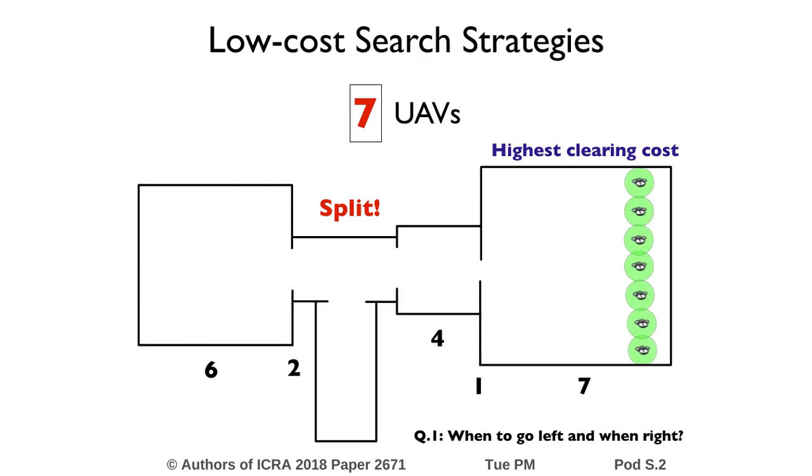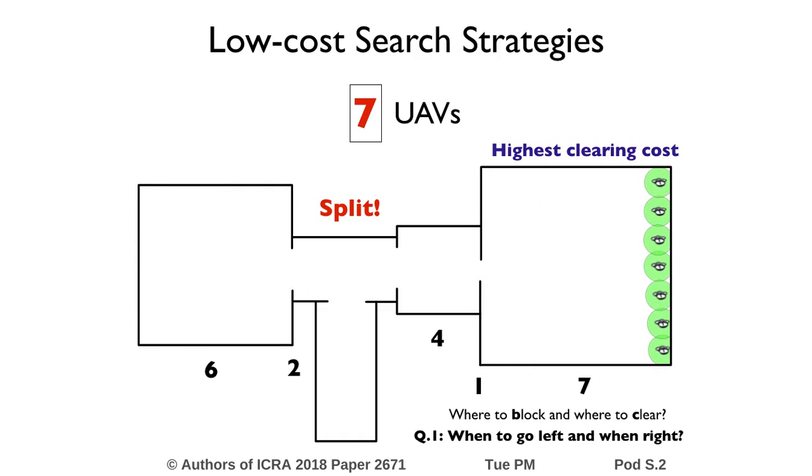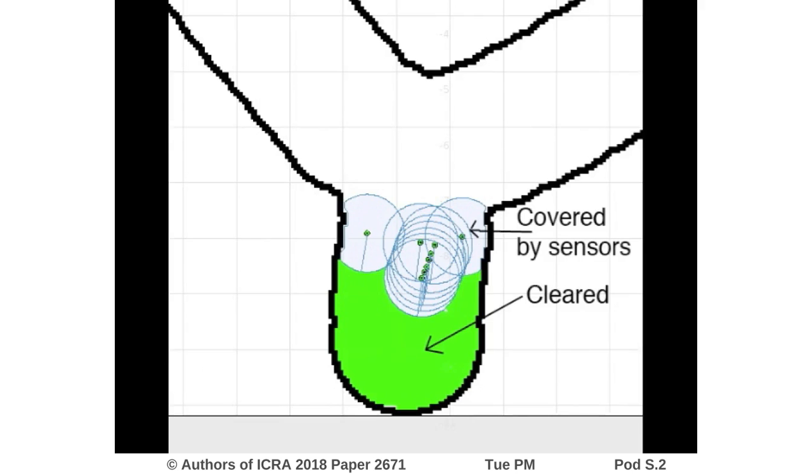largest room with 7. The key questions here are where to block and where to clear, when to go left and when to go right, and we can model that with an optimal solution.